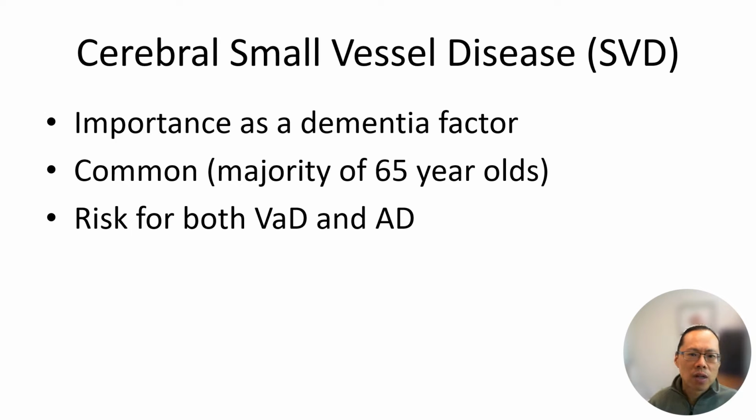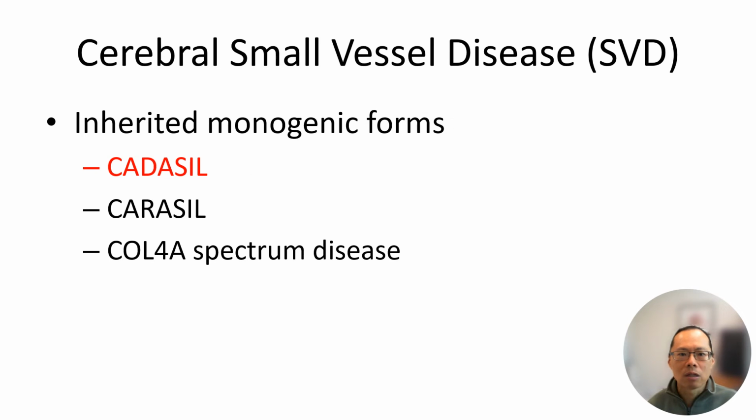The importance of SVD is amplified by a number of other features. As more and more of the elderly have MRIs of the brain, it is apparent that large fractions of the elderly population have SVD. Some estimates are that over 65% of people over the age of 65 have MRI evidence of SVD. In addition, SVD is a risk factor for both vascular dementia and Alzheimer's disease. In total, SVD may be an important subset of vascular pathologies that drives vascular dementia and mixed dementias.